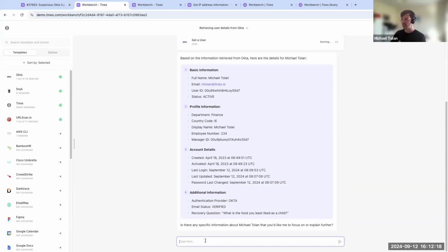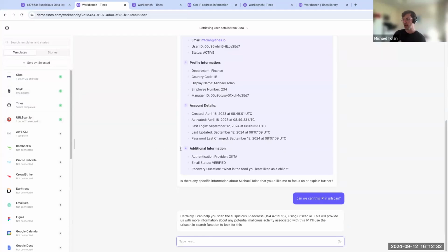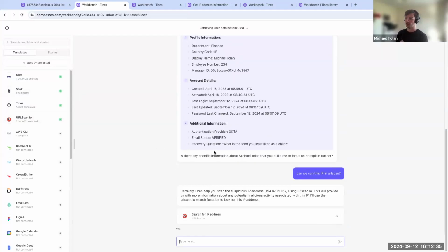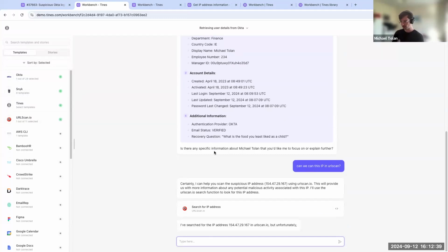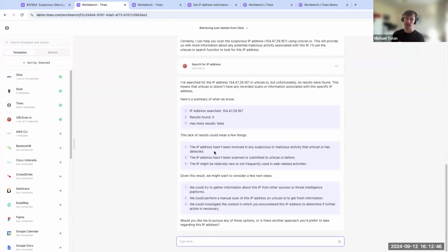Okay, so all of this seems fairly standard. Let's see, can we scan this IP in URL scan? Because we can see that we already have this template enabled here. So it's going to do a search. We know that Michael Tolan seems to be an employee and is based in Ireland. What we've seen in URL scan is actually that it hasn't gotten any results. So if I'm an analyst here, I'm not really sure what else to do. Luckily, the AI gives us a few extra steps. We can try to gather information about this IP from other sources. We can do a manual scan, or maybe investigate the context in which we encountered this IP address.